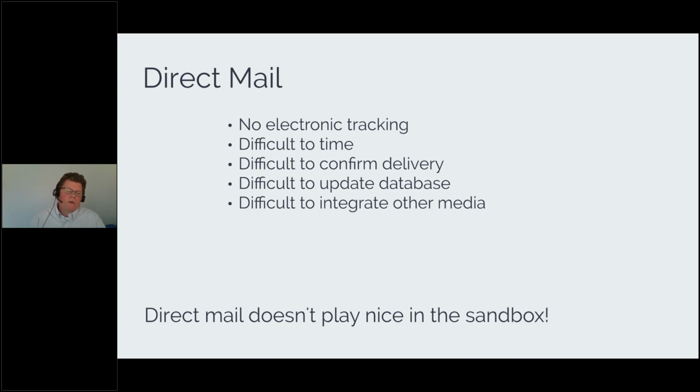It's also difficult to confirm delivery. Same thing, USPS. It's difficult to keep databases updated, right? We're always doing CASS and national change of address, and this is an apartment building and it's no longer valid. They're not accepting mail. It's hard. It's a lot of work. It's also difficult to integrate with other media because of its analog nature.